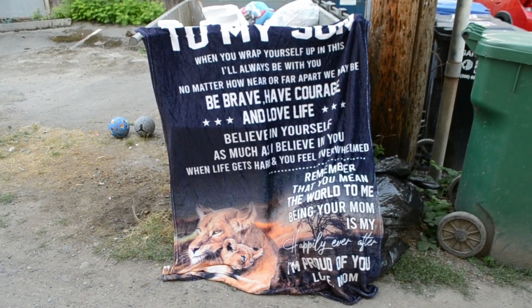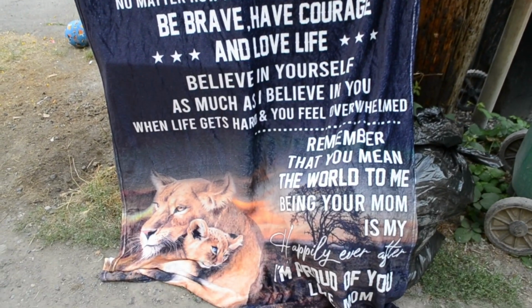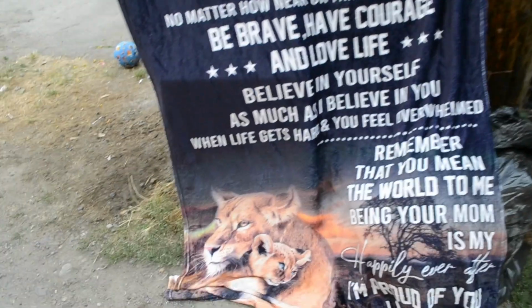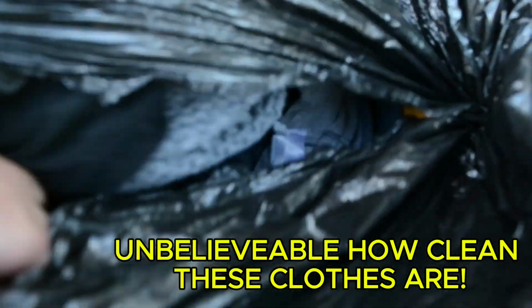Dumpster diving today out here at the apartments. We got this really cool blanket that's to my son, a message from an anonymous mother. Some lions on it. I love that a lot. I'm gonna salvage that. Got 2 balls over there, like little kids kickballs. And then on this bag here, this is a giant trash bag. It just closed, big contractor size one. And as usual, stuff smells like it's been freshly laundered, like it actually smells like laundry detergent.